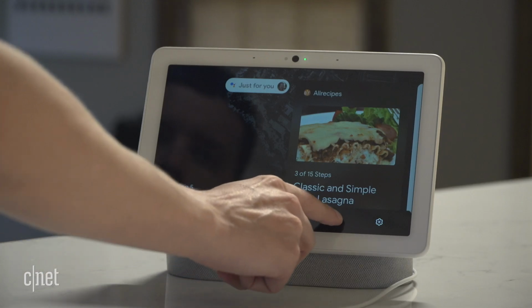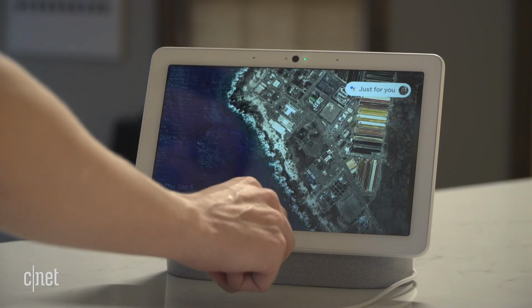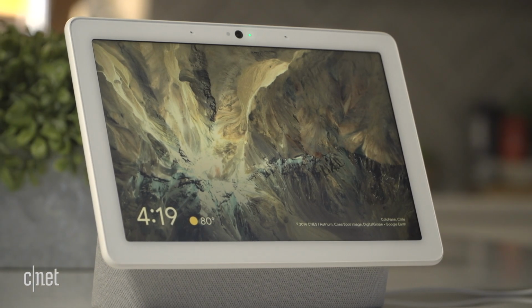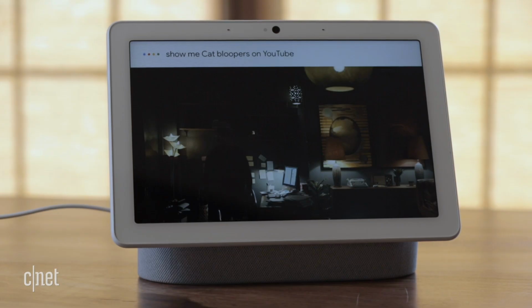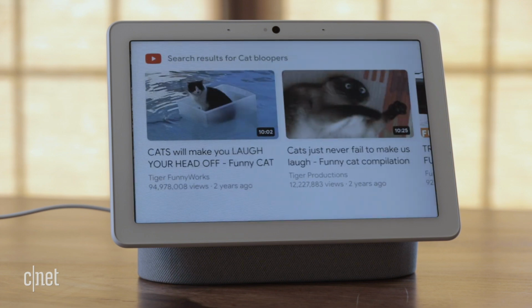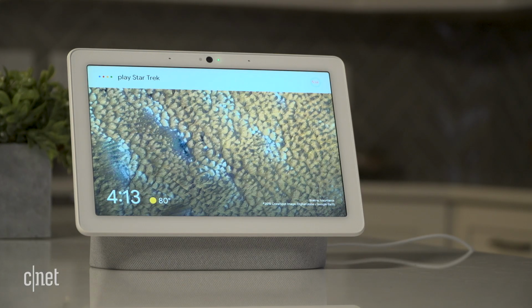I still think Google has a better smart display operating system than Amazon, and it still does a much better job as an ambient photo display, provided you store your photos with Google. But the integrations of this thing still leave a lot to be desired. Let's start with video. The Nest Hub Max supports YouTube, HBO Now, and CBS All Access, CBS being CNET's parent company by the way, but you can't play anything from Netflix or Hulu.